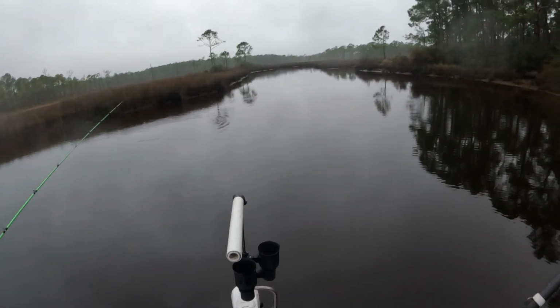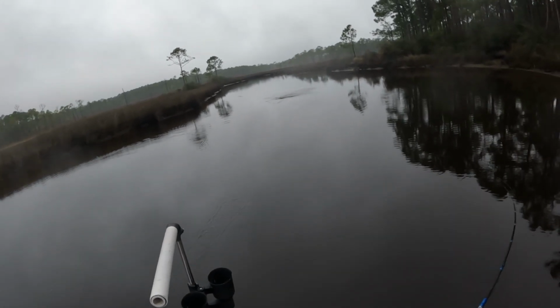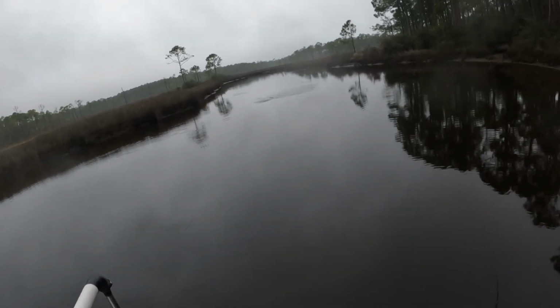Golly, as soon as it hit the water. Oh, that's a good, ooh, that's a big, stay down. Stay down. Stay down. When you're fighting a bigger trout, you want to keep that rod tip low. Low as possible. That's a good fish. I think that one's going to be over 20, y'all.